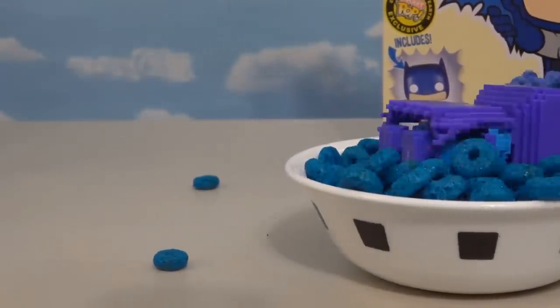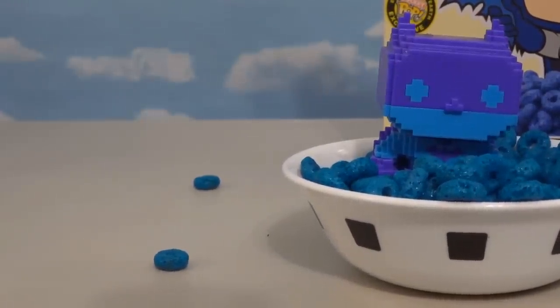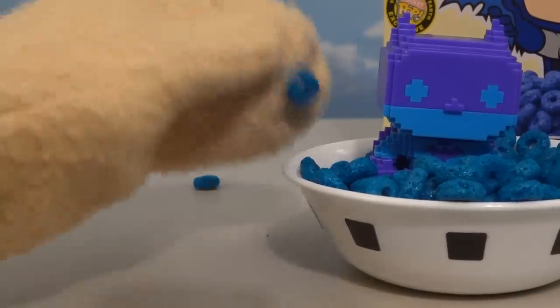Go nuts. Oh, yes, I love Batman cereal. Come here, you! Nom nom nom nom! Boy, this stuff tastes fantastic! Oh, Batman, you're making a mess!